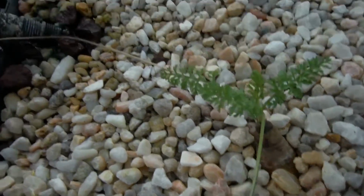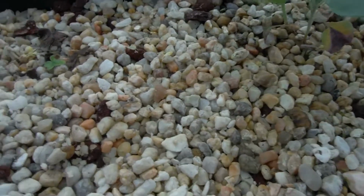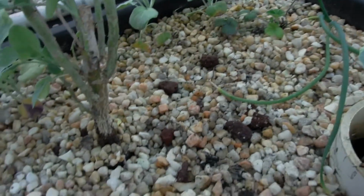Little carrot over here hanging out. No seeds have come up in here. Kind of makes me worried. What did I put in here?